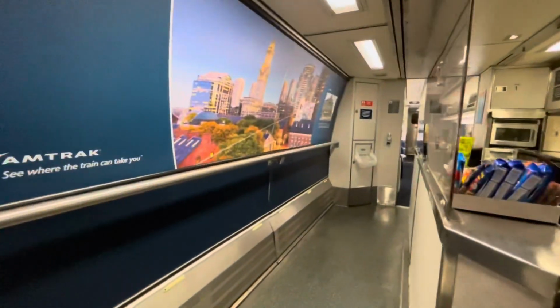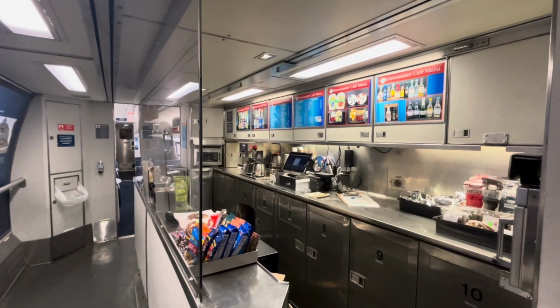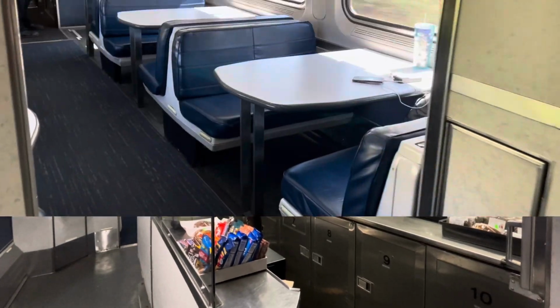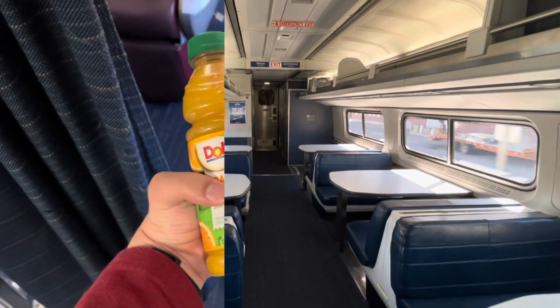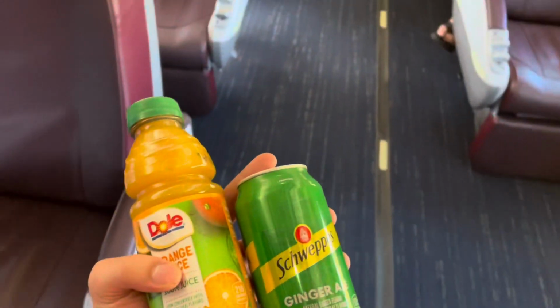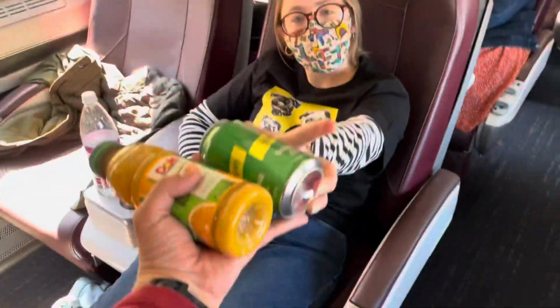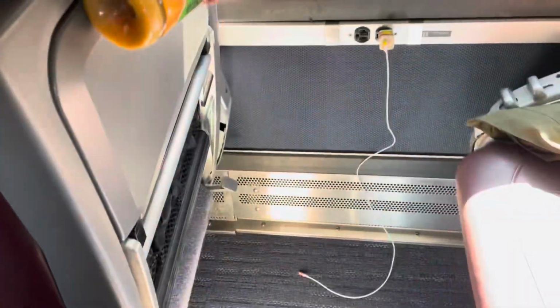The cafe is in the same car as the business class section on these Amfleet cars. The menu on the Downeaster, like I said before, looks different and is different from regular Amtrak trains. You have the option to sit in the cafe part of the car, but I decided to bring our complimentary business class drinks back to my lovely wife so we could drink them in the comfort of our seats.